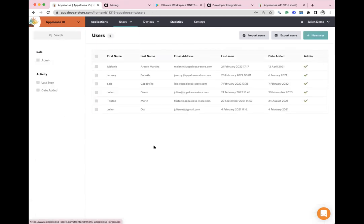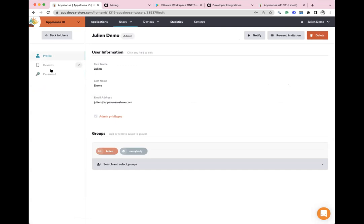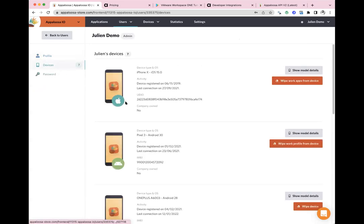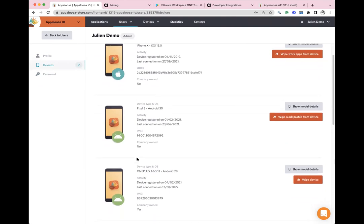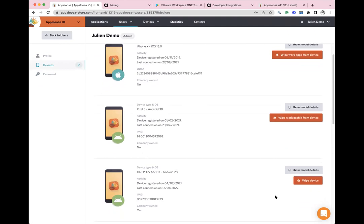Once users are added to the list, you can of course see their devices and see if the devices are managed or unmanaged. For instance, I have a couple of devices here, and depending on the management capabilities that you've deployed to the device, you can either wipe the device entirely, or you can wipe only the work applications that have been installed on the device.